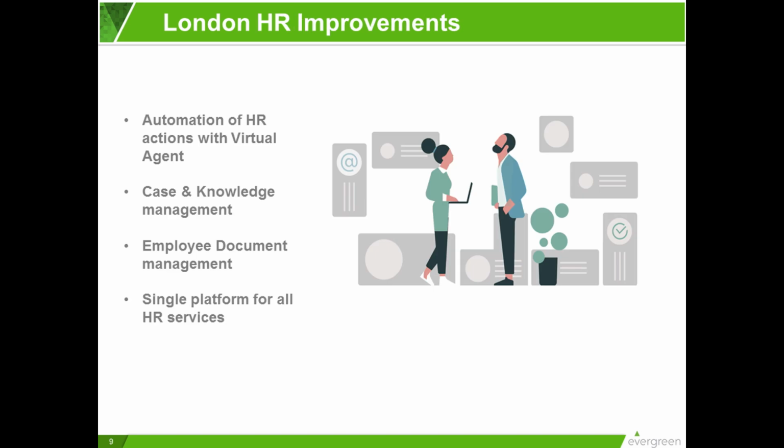HR also significantly improves. Virtual agent conversations for HR use predefined dialogue to automatically chat with employees who are requesting HR services. The case and knowledge management application allows you to standardize the documentation, interaction, and fulfillment of employee inquiries and requests. The employee document management application provides electronic storage and filing of employee documents. And the employee service center application now provides a single place for employees to quickly and easily get all the HR services they need.